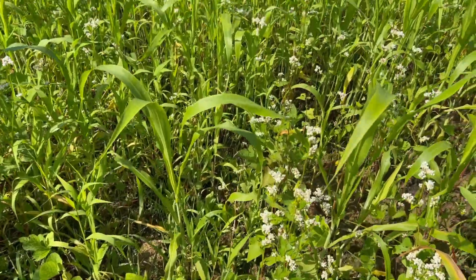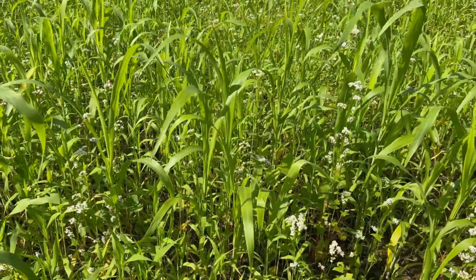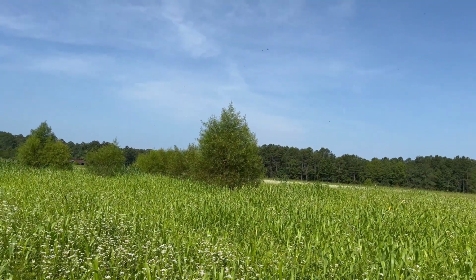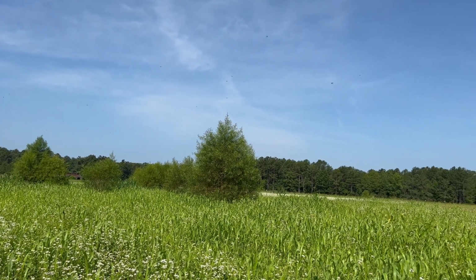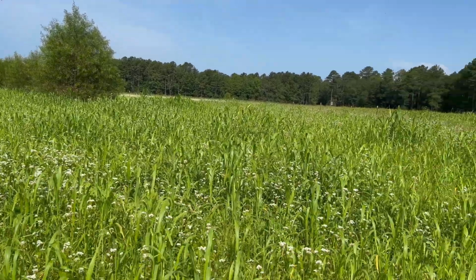The honeybees are really working this buckwheat over here this morning. I don't know if you can tell, but there are probably 50 to 100 dragonflies flying around right now. I'm assuming they're capturing honeybees. I don't know what they're doing.